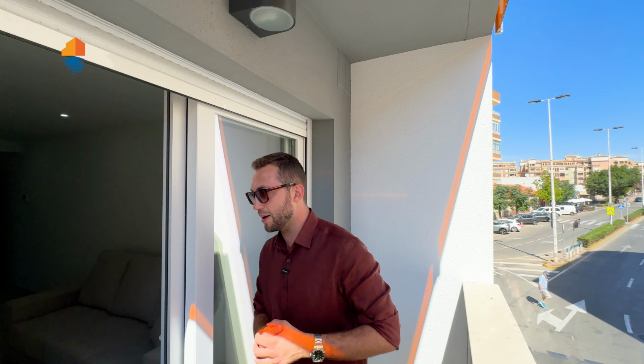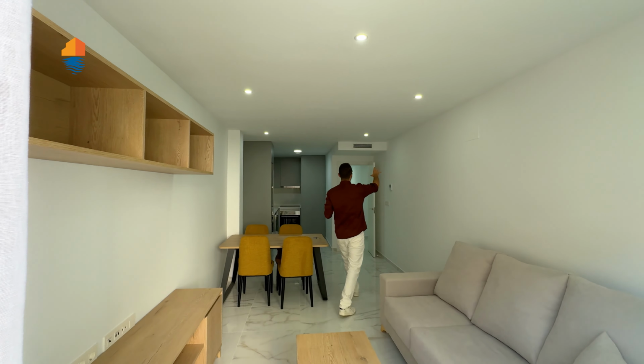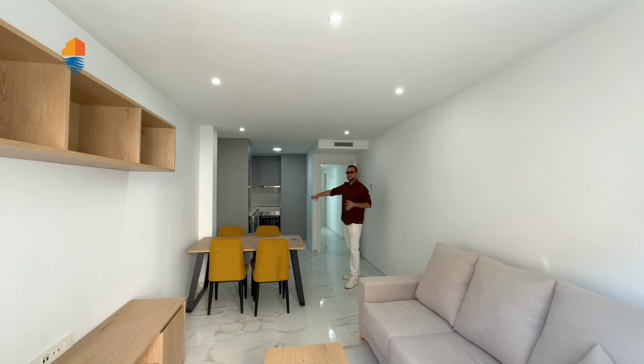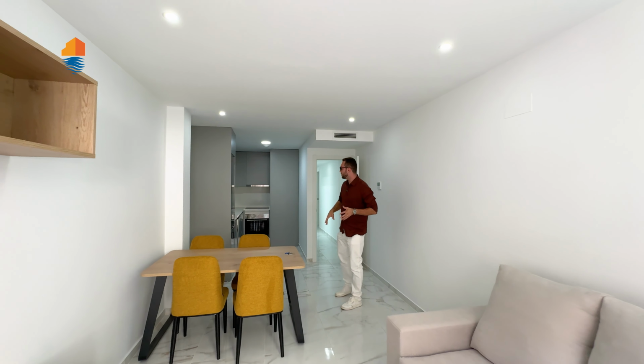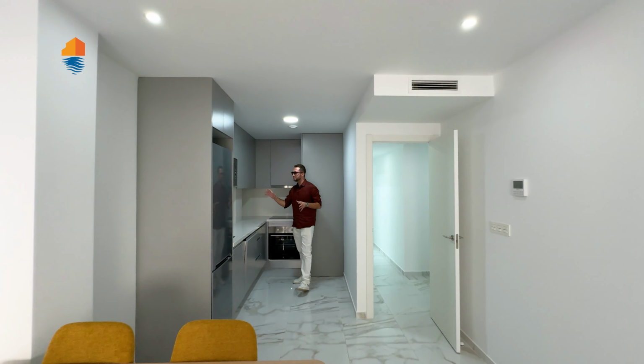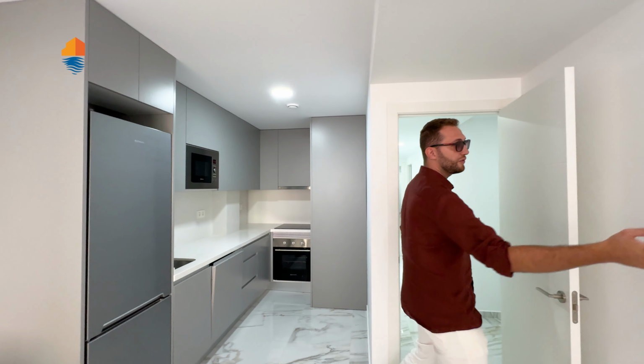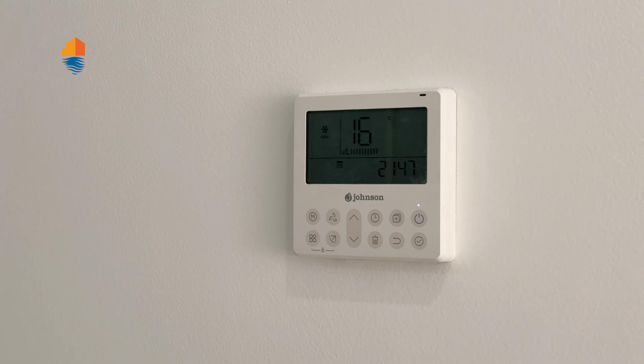Okay, let's continue with the apartment, because we have air conditioning installed. As I said, open plan kitchen, dining area. The kitchen is completely fully equipped with all white goods. We have everything here that you need. And yeah, we have the panel control for the air conditioning directly in the living area.